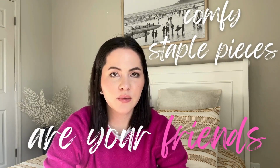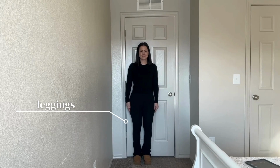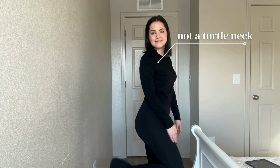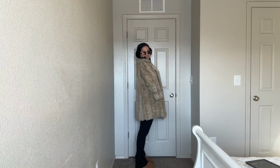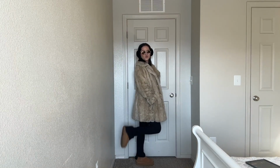Tip number 1, rotate base layers. And what I mean by that is take staple comfy pieces and rotate them. My holy grail in the winter are leggings and turtlenecks. So I like to use that as a base layer and then just rotate different jackets on top of them. And it can totally change the look of your outfit. You can take a simple, boring outfit and add a little pizzazz to it. By changing the different textures of your jackets, colors, it totally makes your outfit look so different even though you're rotating the same basics under it.